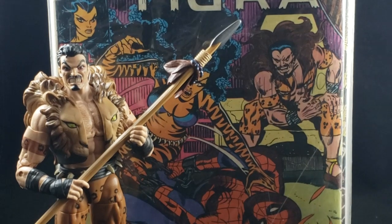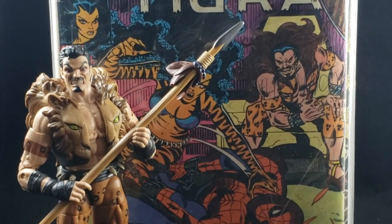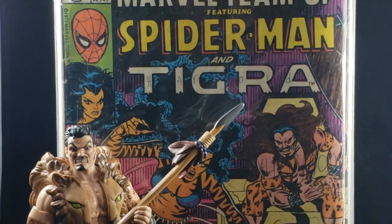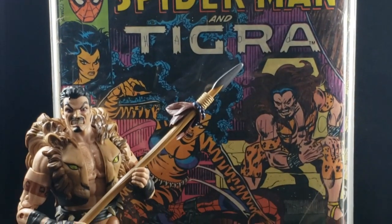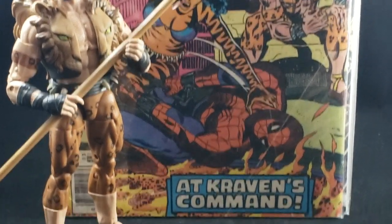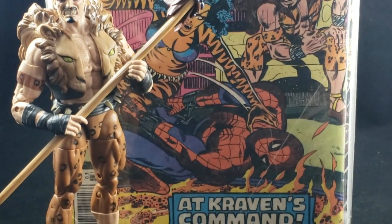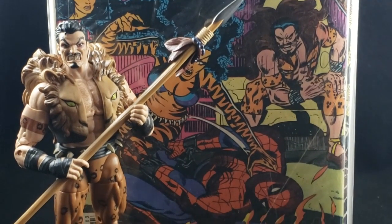Now, to show you guys the comic accuracy of this outfit, we have the issue of Marvel's Team Up featuring Spider-Man and Tigra from March of 1977. This is issue number 67. And you see Tigra there on the cover, and you see Spider-Man there. But you also see, at Kraven's command, you see Kraven there, and he is in attire similar to what he's wearing here. The difference being the wrist wraps, which I said they kind of go overboard with on this figure.